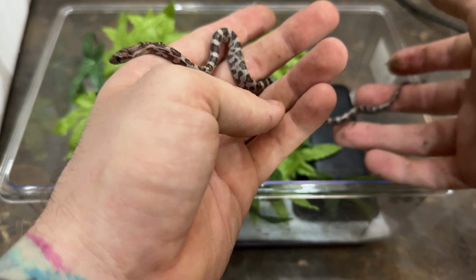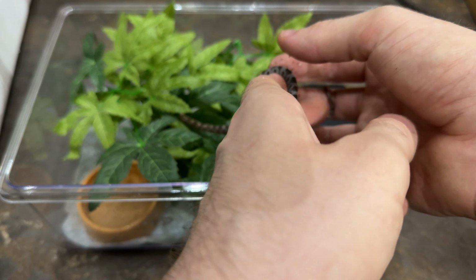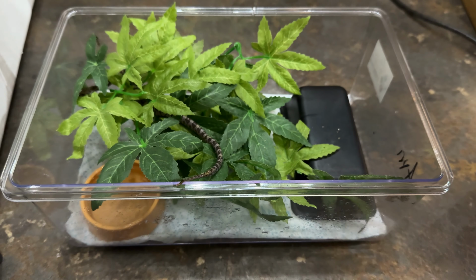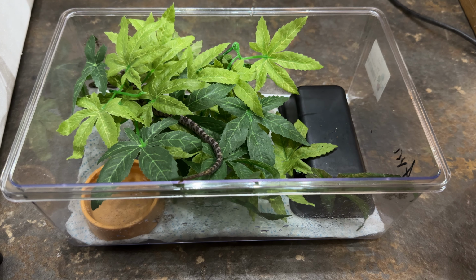So, let's pop you in here. There you go. Off you go. So, yeah, still a bit eggy. So, there's another two that have breached the egg.